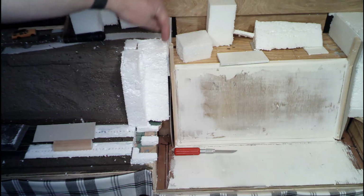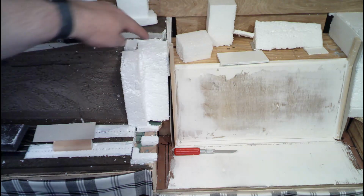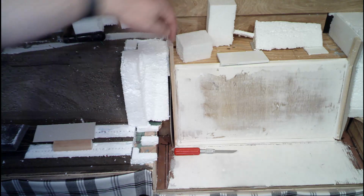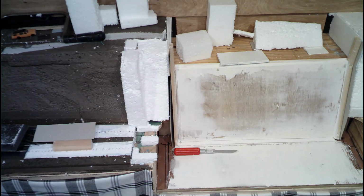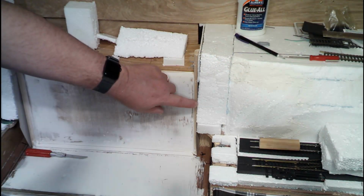With this piece, I actually used that foam-friendly adhesive to glue the plastic to the foam core, and that is holding really, really well. So that's the way I'm going to go going forward when I go to fix this side, and when I go to finish fixing this one, although this one here is a lot closer.